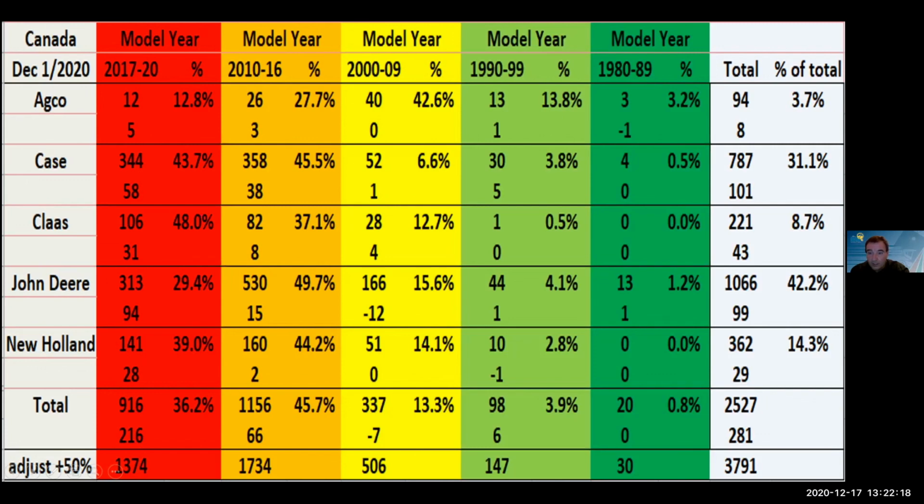Now, what this indicates over here is percent of total. So the John Deere combines are 42% of the used being advertised, and the Case are 31. So right there, those two groups alone have 73% of the advertised combines. Two different manufacturers. Doesn't mean that they're all on Case or John Deere lots. Just that's what the market is, and you got to be aware of that, because if you don't have enough Case buyers, you're going to be stuck with some iron.